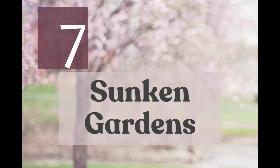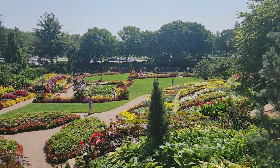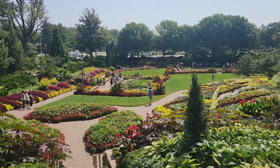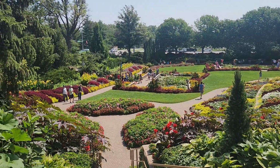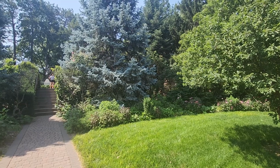Okay, my next location is the Sunken Gardens. Most people are familiar with the Sunken Gardens. The biggest pro of it is that it is just beautiful. I mean, obviously, it's very carefully curated and planted and well thought out. It's just a beautiful spot to shoot at.